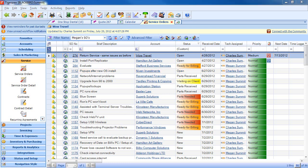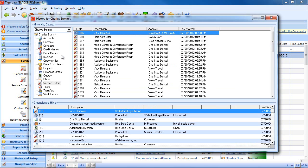Tigerpaw will also manage your inventory in multiple warehouse locations. Let's take a look at a price book item, for instance.